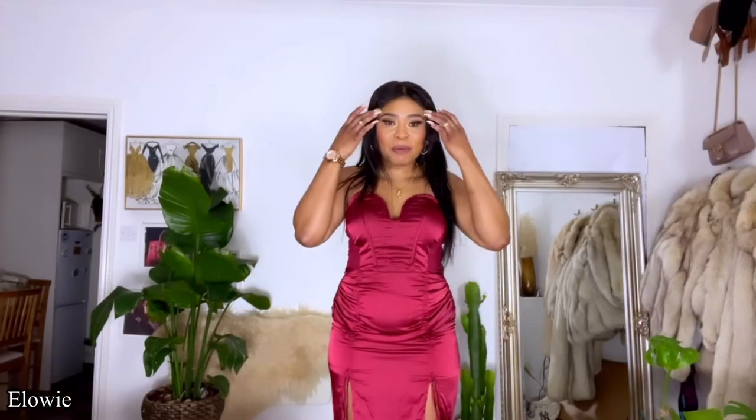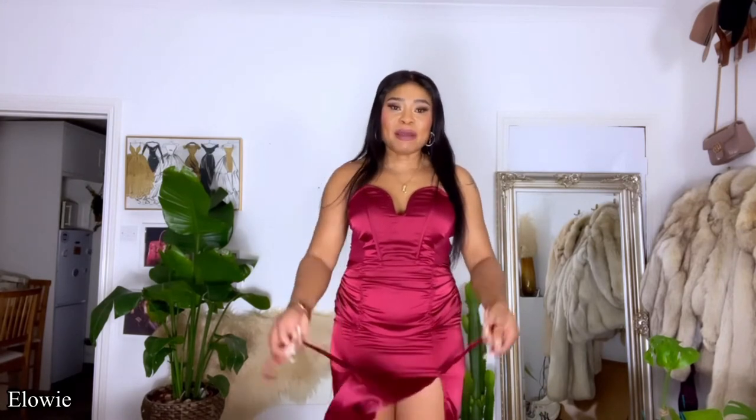I just want you guys to see how pretty this dress is. So this is the next piece. It's actually really pretty. It's got this ruching details here. I think it's because it's got this ruching straps, and you can actually drag that as low as you want it to go, or as high as you want it to be.